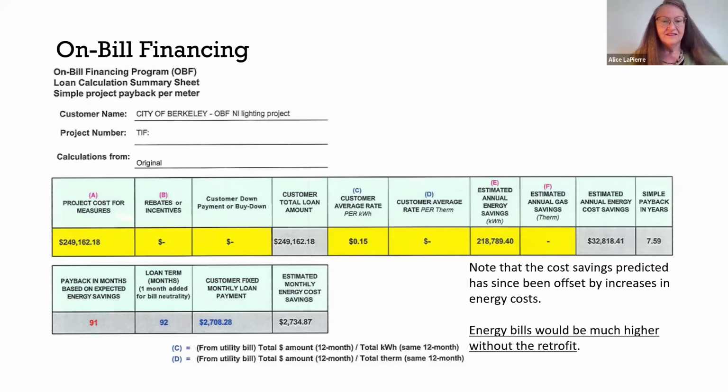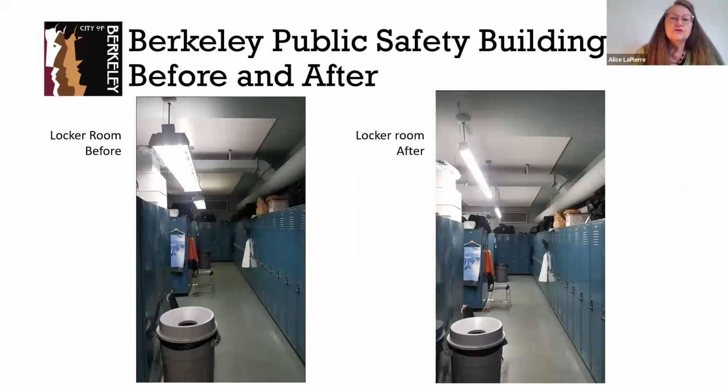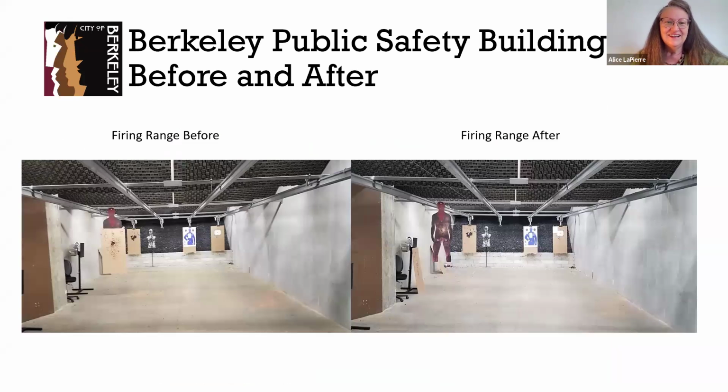Okay, next slide. So here's what you've all been waiting for, some before and after. Here's the locker room. If you look on the left, you can see that it was kind of dim back there. And if you look on the right, you can see, oh, look, there's a ventilation grill. You could barely see it in the other one. Next slide, please. The firing range, here's the before and after, much clearer lighting. They really like that. I'm hoping it improves their aim. Next slide, please.